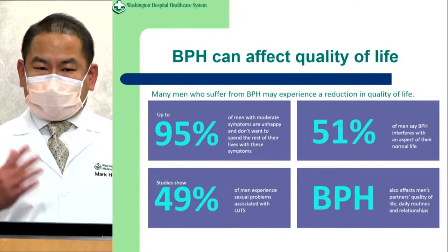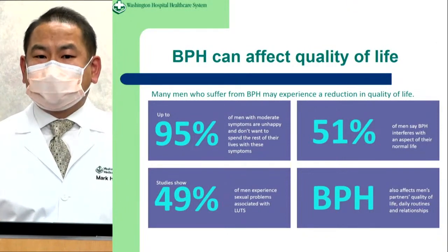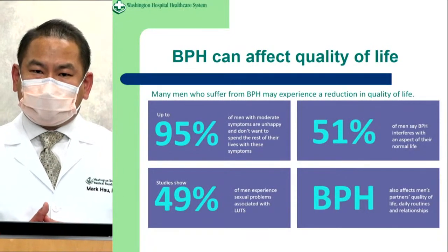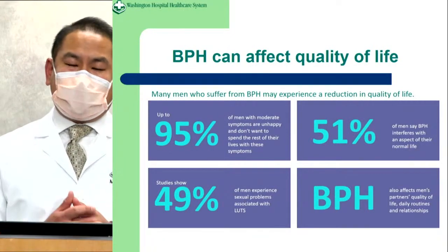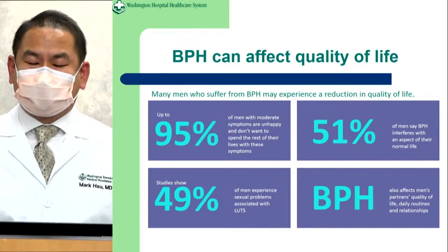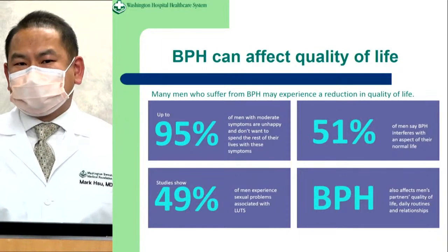So this slide just goes over some statistics from quality of life surveys of men with BPH, talking about how their urinary symptoms affect their quality of life. Patients come to see me, and I've heard a lot of different stories. The most common ones I'll mention here are golfers who tell me they have to find a restroom every few holes.